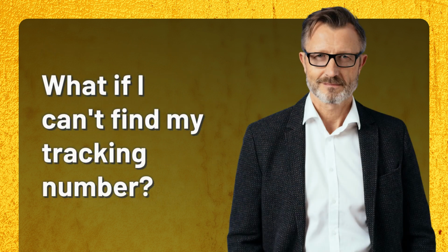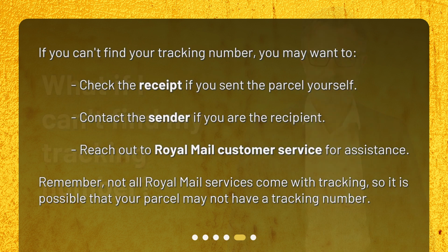What if I can't find my tracking number? If you can't find your tracking number, you may want to check the receipt if you sent the parcel yourself. Contact the sender if you are the recipient. Reach out to Royal Mail customer service for assistance. Remember, not all Royal Mail services come with tracking, so it is possible that your parcel may not have a tracking number.